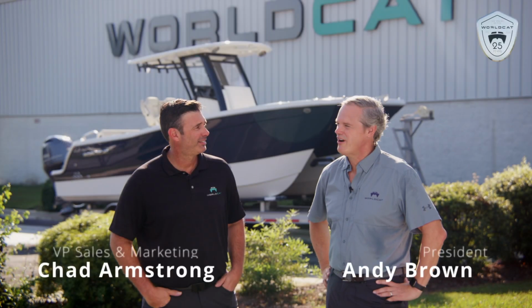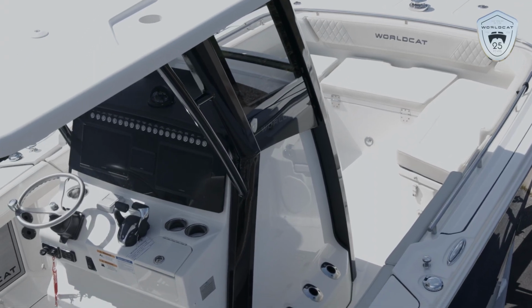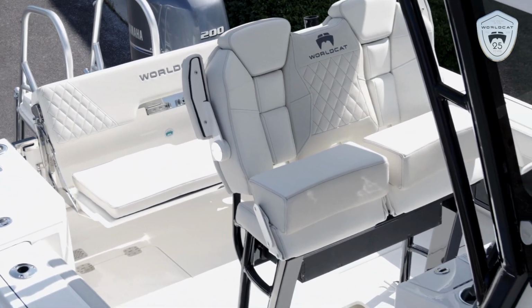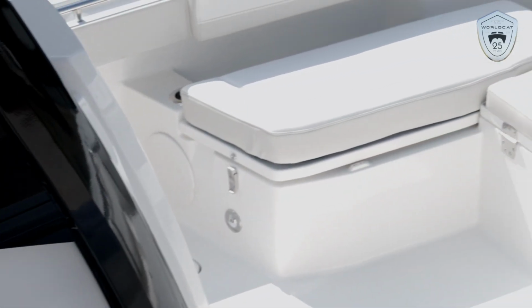After 25 years of hard work, we're pretty excited about the 26 center console behind us. I think we have a long list of things we're excited about this year, and certainly the 260cc behind us is at the forefront of that. It's a 26-foot center console that fits an opening we've had, where we've gone from a 23-foot center console all the way to a 28-foot center console, and we've had quite a gap. So this fills that gap and then some.